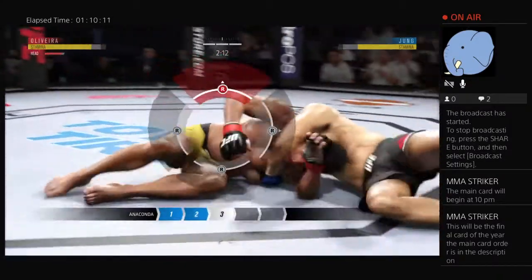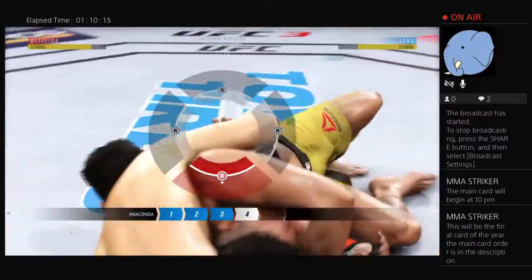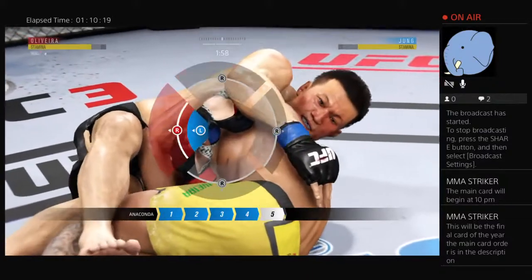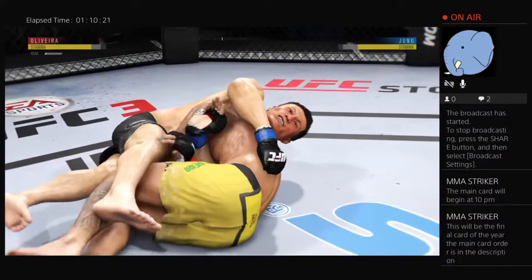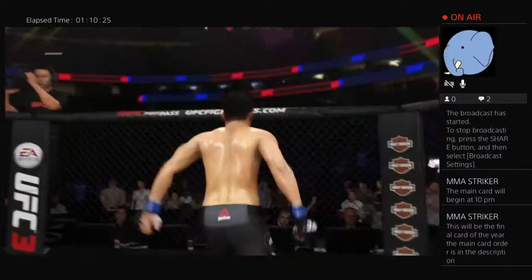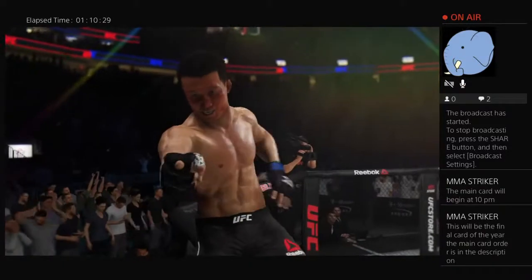He's got this anaconda choke sunk in tight. He might get a finish here. This anaconda choke is getting tighter and tighter. He might have to tap. Oh, and that will do it. Used excellent technique in getting that choke for the victory.